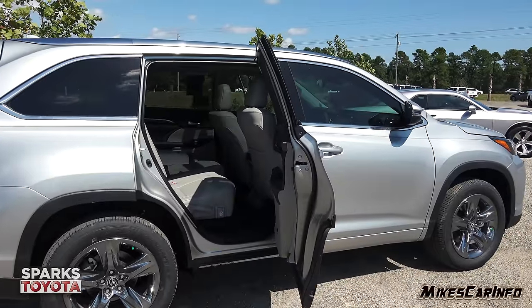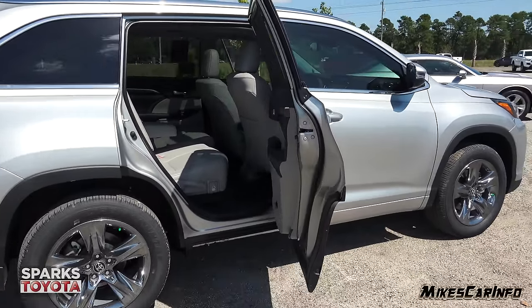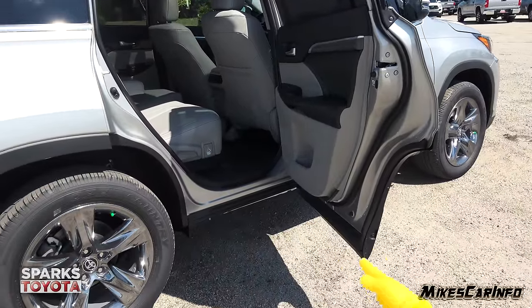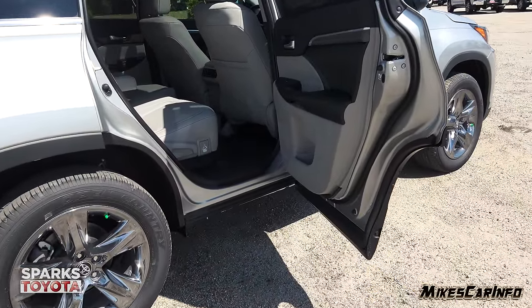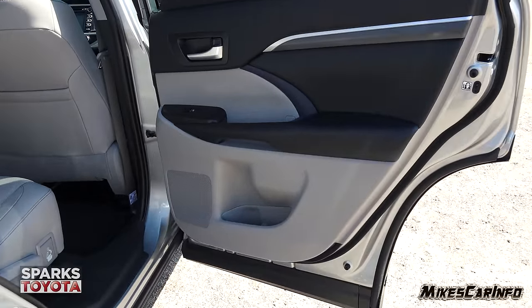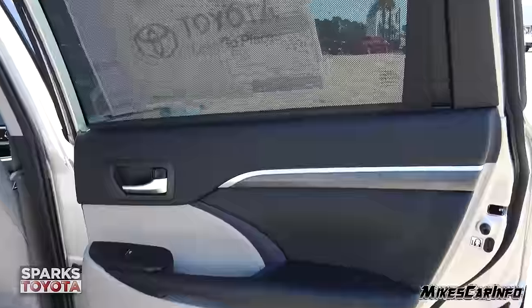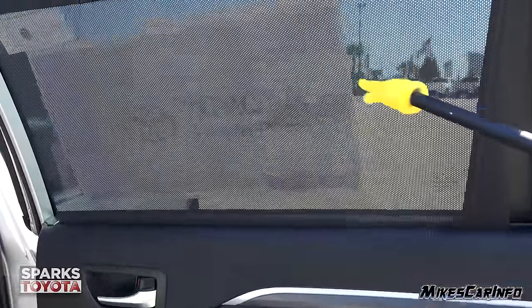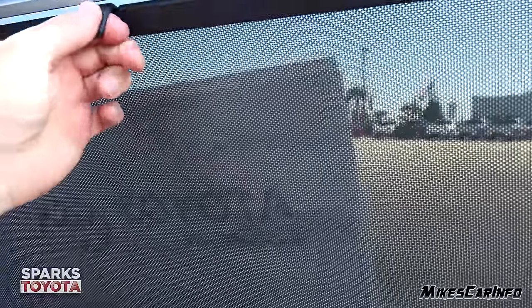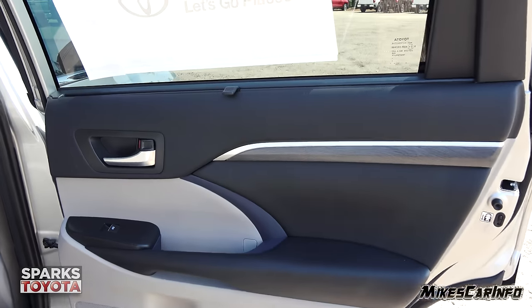So checking out the second and third rows, first of all, check out the door, how wide it swings out. This helps out with getting in and out of the vehicle. It also goes all the way down, so that way it serves to keep the dirt out of the door jamb there. In the threshold area, I mean. Similar styling as the front door. Now it does have the shade that lifts up on both doors and it goes down into the door like so to get out of your way.